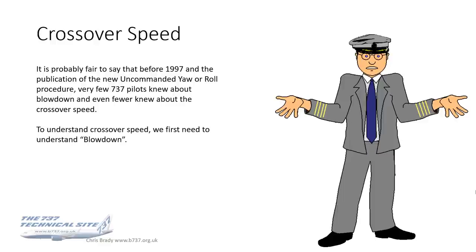Now, it's probably fair to say that before 1997 and the introduction of this new uncommanded yaw or roll procedure, very few 737 pilots knew about blowdown, and even fewer knew about the crossover speed. I mean, I certainly didn't at the time, and I'm sure I wasn't alone. So to understand crossover speed, we first need to understand blowdown.